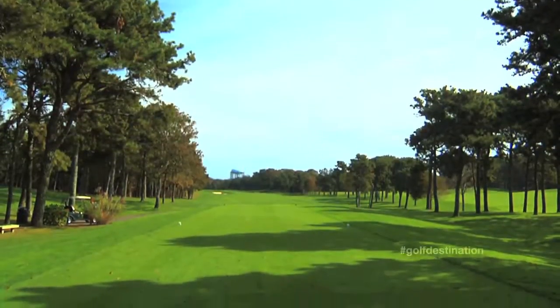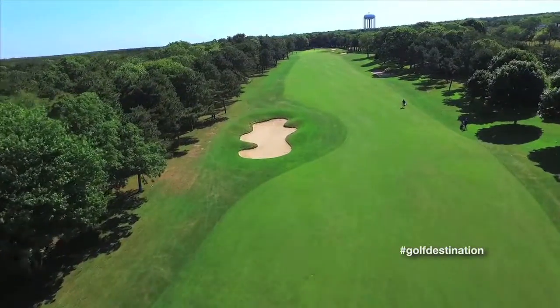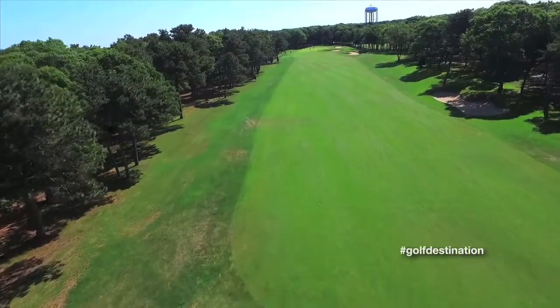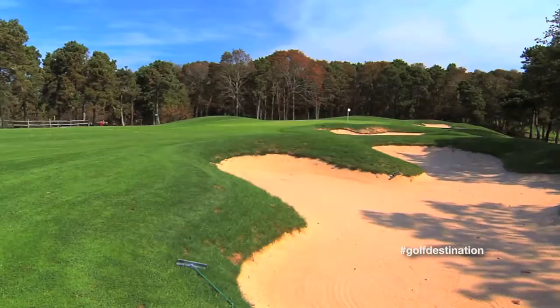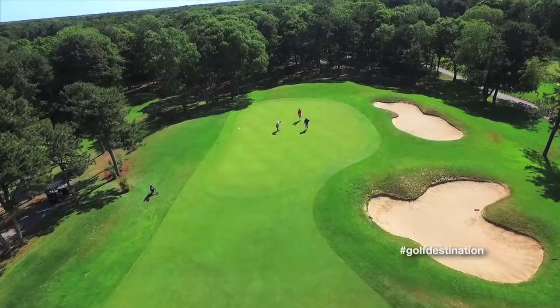The second hole is a par 5 of 509 yards. The fairway bunker on the left will collect mishit shots. Take your drive up the right side. Going for it in 2 is an option, but bunkers on the right side will catch mishit shots. The green is large with subtle movement.